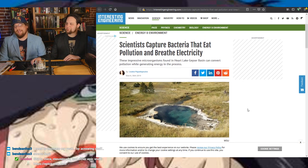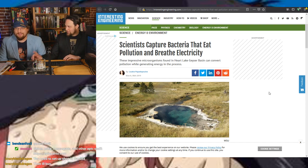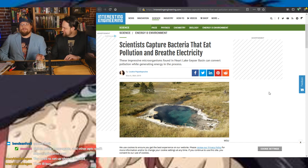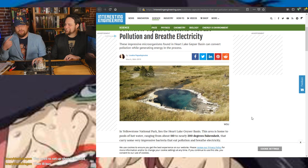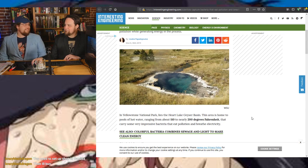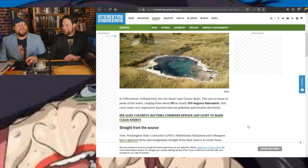This is the coolest bacteria I've ever heard about. Well, isn't it Yellowstone, right? So there's some weird stuff growing in Yellowstone. Great Geyser Basin. Well, you got to say it. The Great Geyser Basin. Here in Hot Lake Great Geyser Basin, we see a particular strain of bacteria that can produce electricity while also eating pollution.